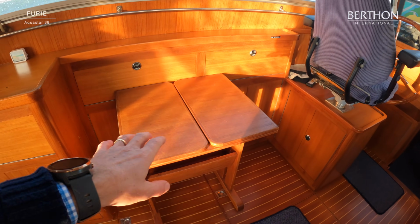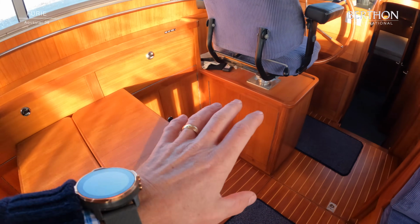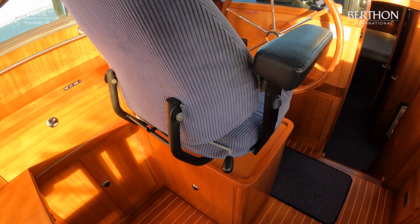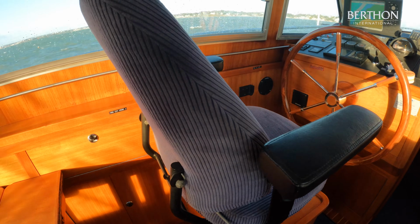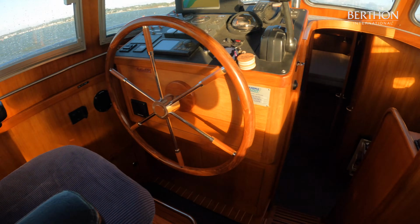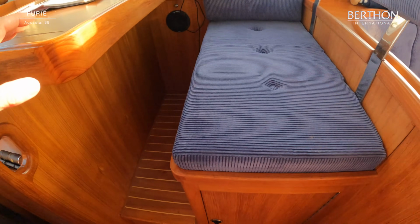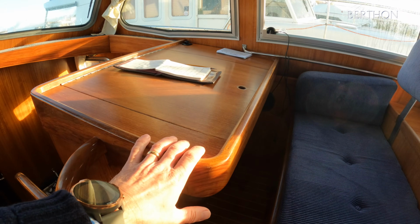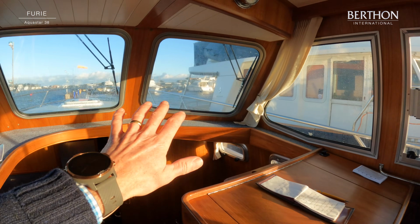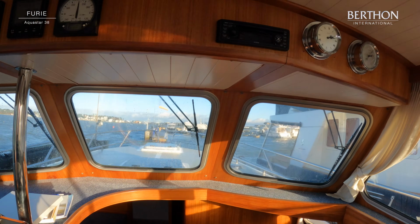More storage over on the port side and a fold out table. Plinth for your helm seat here, which is adjustable. Then for the navigator, we've got a bench with storage underneath. Really nice chart table here, extremely good view right the way around.